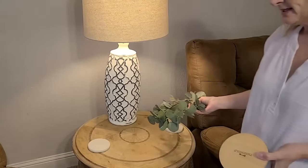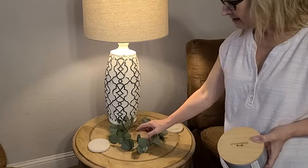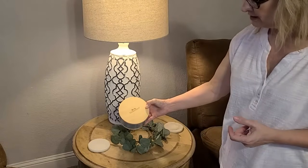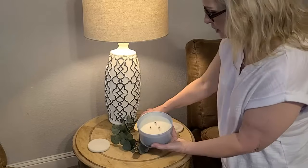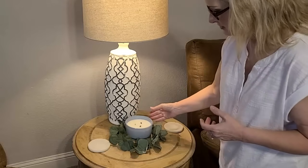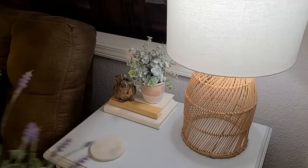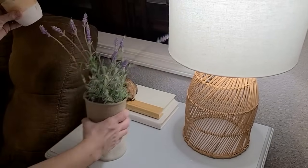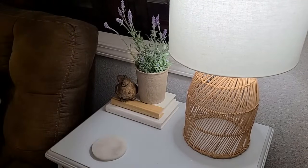I like to keep it pretty simple here because this is where Derek and I sit and we use this table the most. So I'm just going to add a little simple eucalyptus wreath and then this beautiful blue candle from Threshold. I actually had it last year during the summer. I didn't even burn it because it is so, so pretty. I think I'm going to set it just like that. Oh, it smells so good even without lighting it. So there you go, very simple on this little side table. And all I'm gonna do on this little side table is just change out my floral to this beautiful lavender one. I love this. So that's all I'm gonna do here.